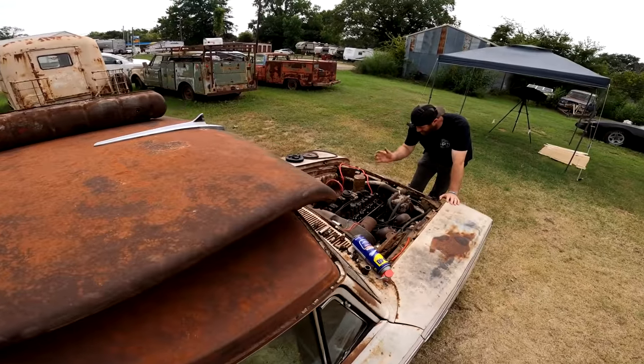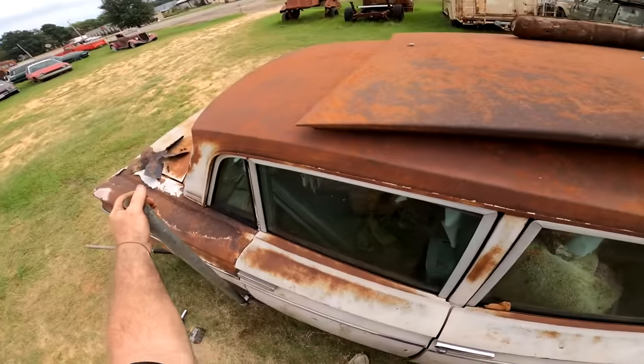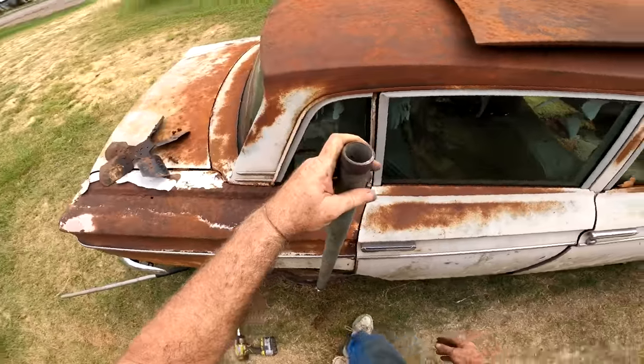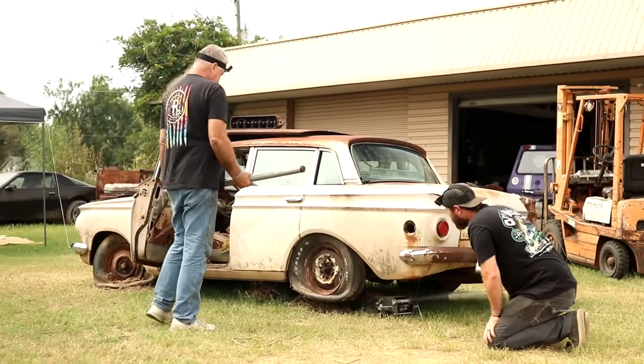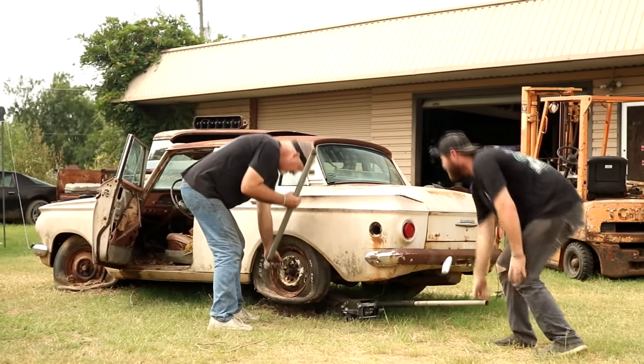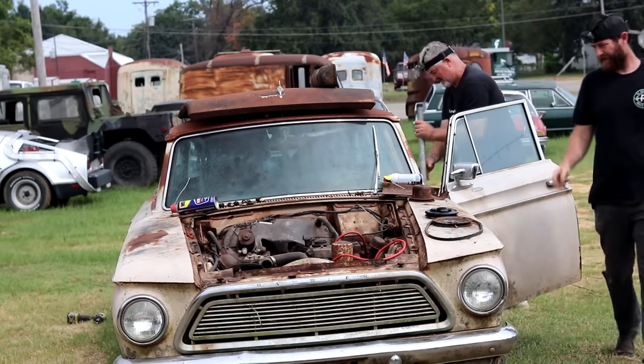Which, that looks like it's going clockwise. I guess we could try to go back the other way. Yeah, try it and see. We may have to get on the other side. I bet it loosens off that nut there. Should be good. Maybe it going backwards might help.